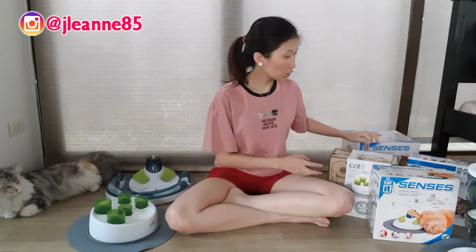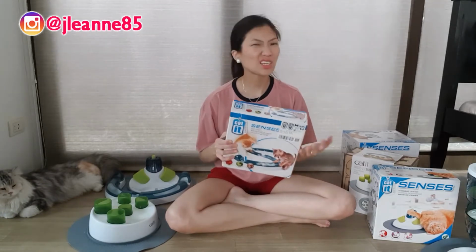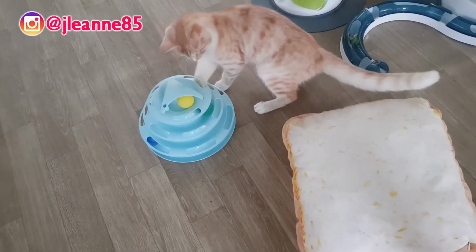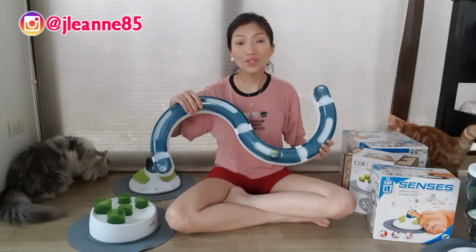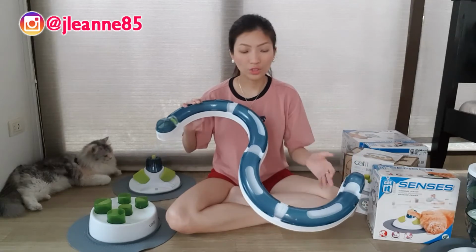The next I'll share with you is probably this. This is the most basic of it all. And I know you can buy cheaper versions of this. We do have a cheaper version of this, which is also included in my 11/11 purchase. That's about 300 pesos less, and my cats love that too. But this is a specialized toy because I wanted a circuit toy for them that matches the entire Catit system.